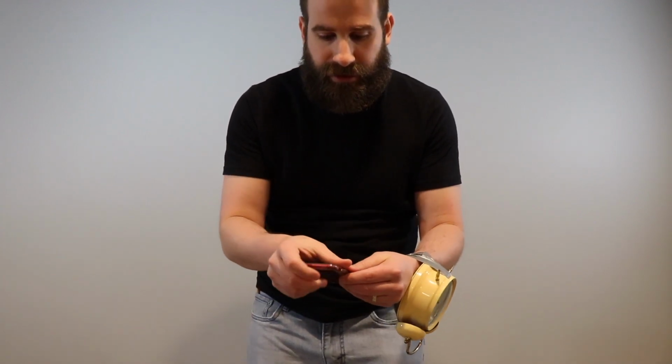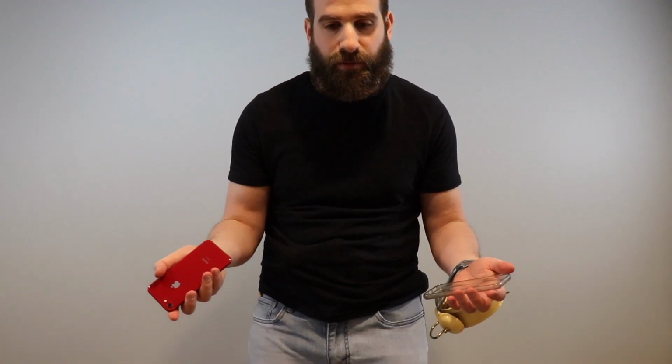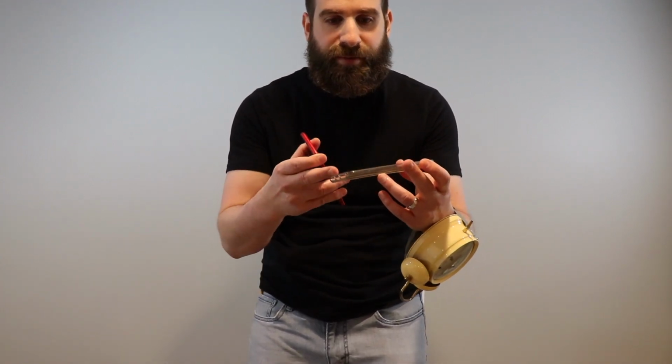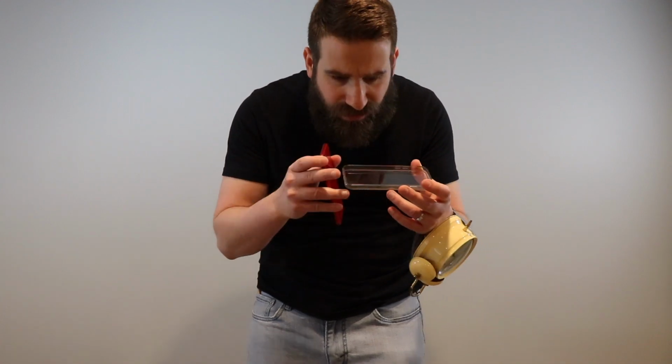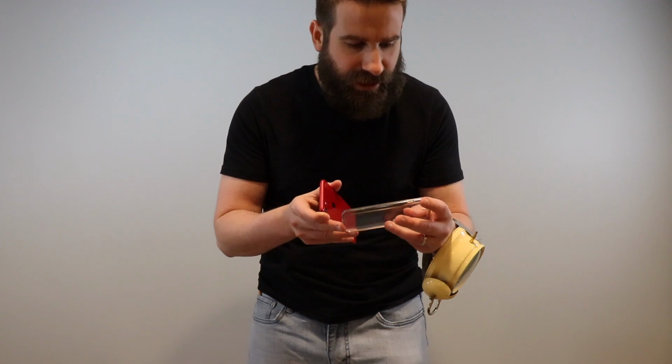I do have a clear case on it, and the clear case is perfect. I got the product red phone, and so I was like, well, I need a case, but I got the red because I like the red, so I got these clear cases. You could probably get these on Amazon, I assume. Looks like they're made by Jet Tech or JE Tech or something like that. But it's cool, it's nice, it's light, it's not too bulky. It fits perfectly. I keep my phone always in my front right pocket. Boom. Next, what else do I keep in my front right pocket?